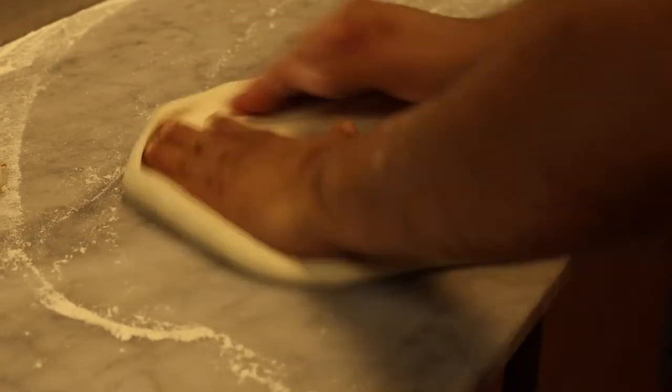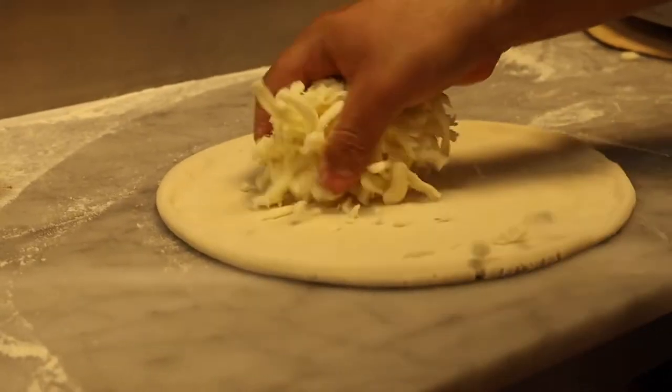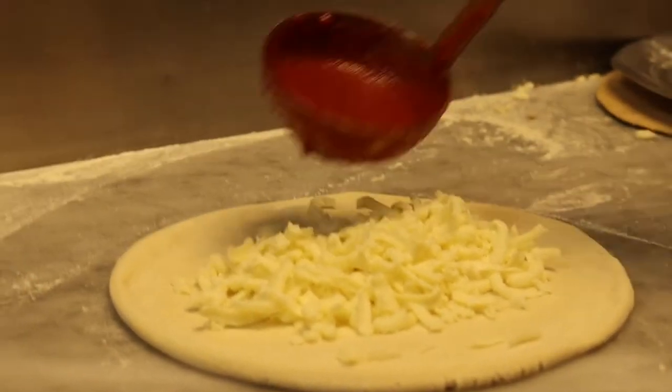Our pan varieties are prepared like our pizza. However, instead of the round shape with cheese and sauce on top, the pandorati has the cheese and sauce on the inside.